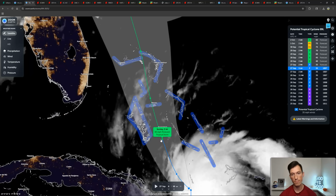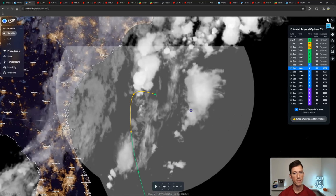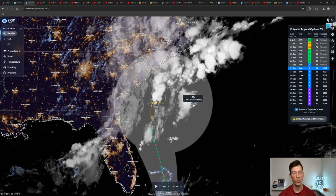That will actually make it be named Imelda, right? And then it'll become a 45 mile per hour tropical storm. Slow, gradual strengthening. And then by the time it gets to the northern areas of the Bahamas, 60 mile per hour mid-grade tropical storm. And then this is when the cone really gets weird. Forecast to become a hurricane sometime Monday night into Tuesday morning, Category 1 storm.